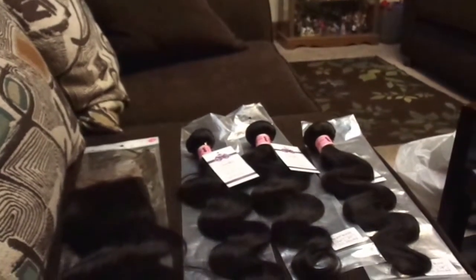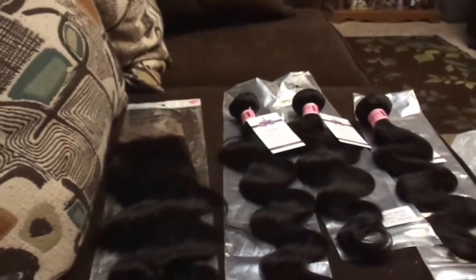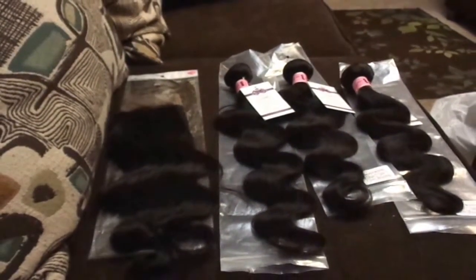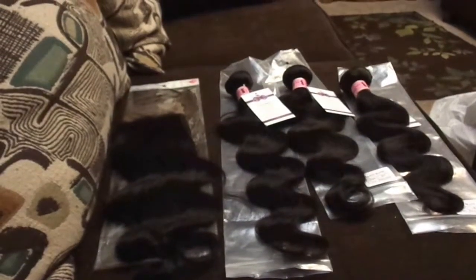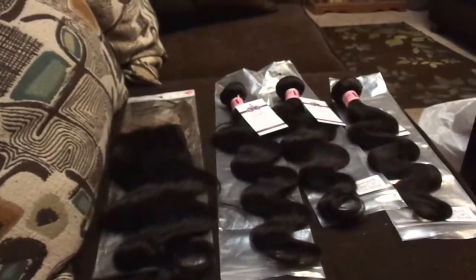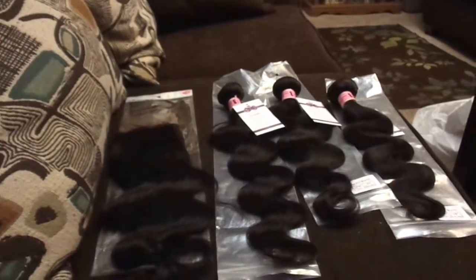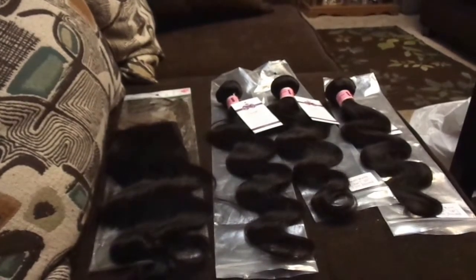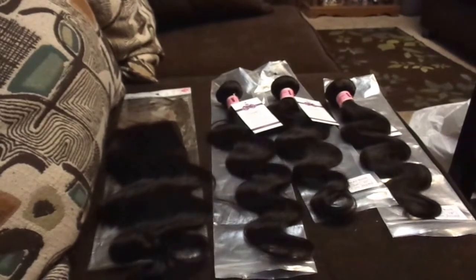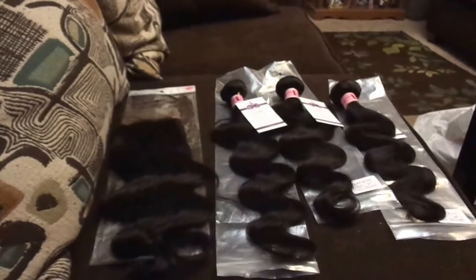So wish me luck. I probably will be making this wig sometime this weekend and let you guys know. Again, I paid for this with my own money. And again, it's Peruvian loose body wave. And I will give you an update on the after shampoo and whatever I'm going to do with it, as far as if I decide to color it and how this wig turns out.